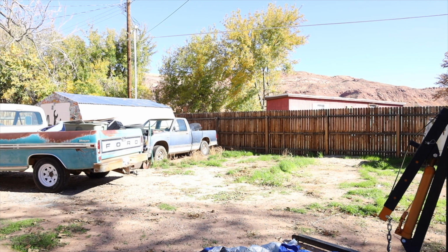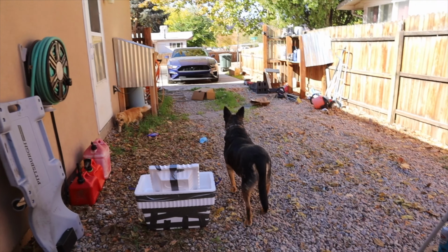I gotta clean up this mess before I can move the dart out any further. Oh, having yards is fun.